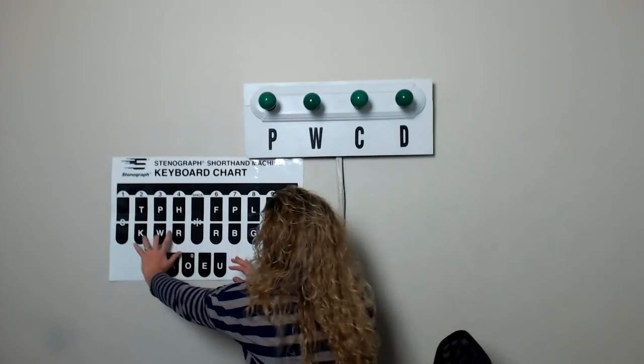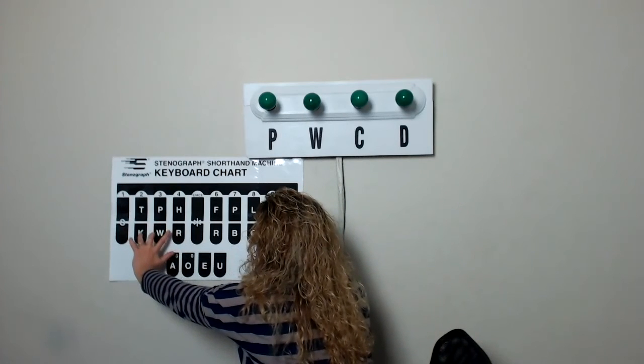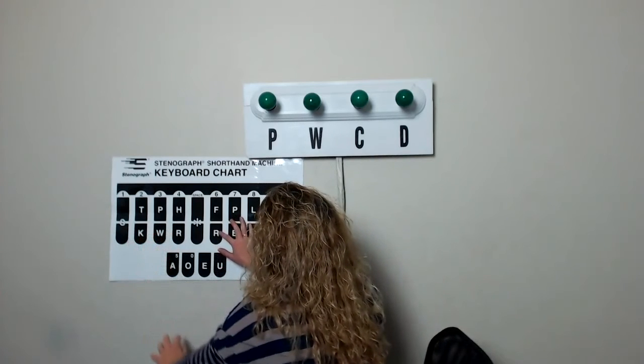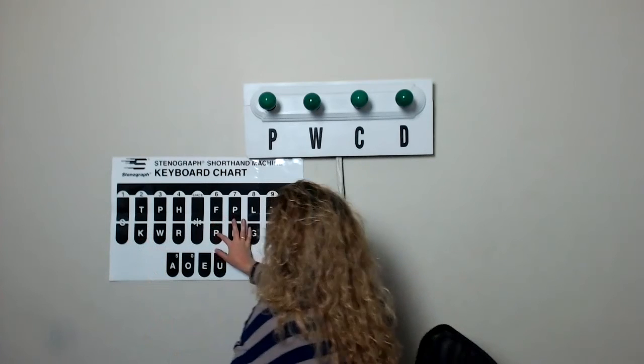All right, so now looking at 12.9, we've got some consonant compounds. Today they're focusing on KW and the initial KW, final RN. So our KW is struck with the ring and middle finger of our left hand, KW. And the RN on the final side is going to be struck with our index and middle finger with our right hand, RN. Let's look at some of these words.